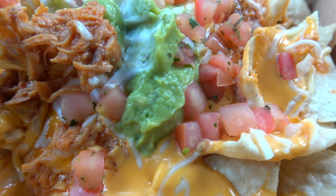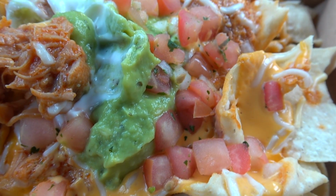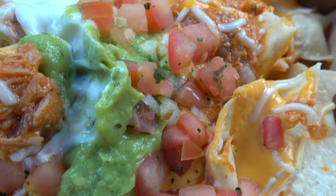Deja vu confirmed, it's the same thing, but tasty. Definitely digging the refried beans along with the guacamole and that sour cream. It's a nice combination. And even the pico is not too bad either, guys. I think my tolerance for tomatoes is going up just a little bit.